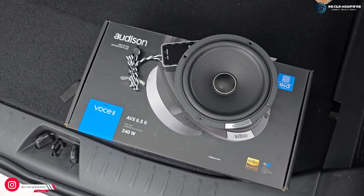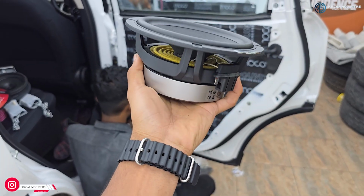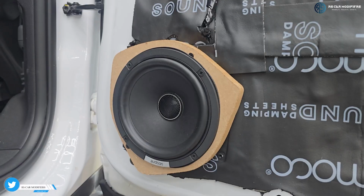watt RMS and a detachable tweeter, so it can also be made into an active setup later on. So we have given him that coaxial as well.